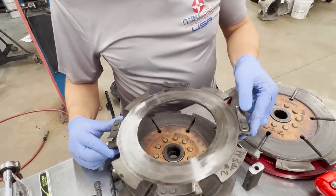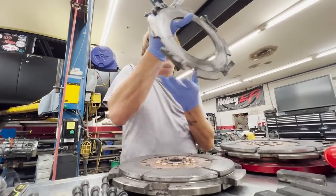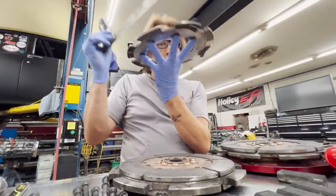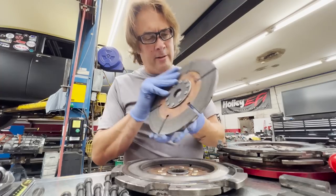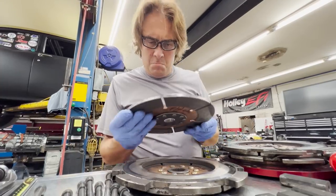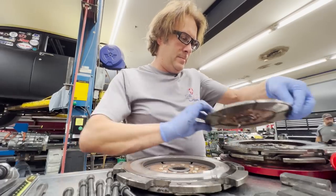Pretty even wear on that one too. It's pretty flat. I certainly wouldn't shake too much of a stick at that. I don't see that any rivets were hitting anywhere, like we got it worn down too far to where these are clipping. Okay, gotta find something that was making the sparks here.